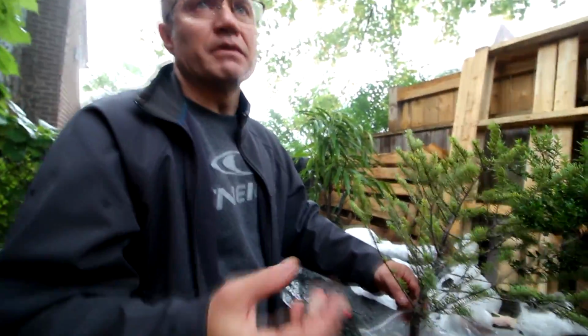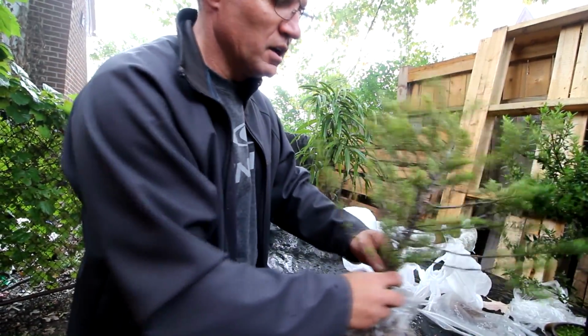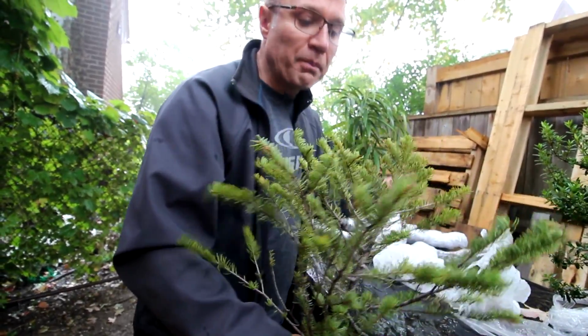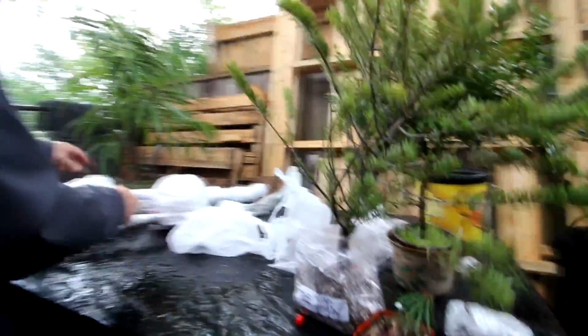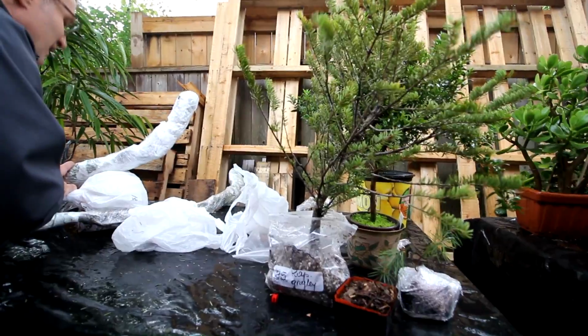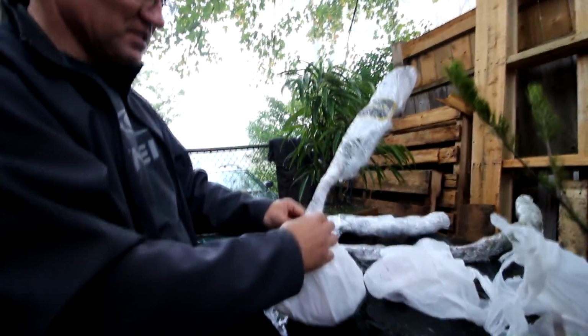Some organic matter. I've got some well-rotted pine needles, and just for good measure that's in there, right? Perfect. Well, let's just hope it's going to work for you. We'll plant them, put lots of soil around them, keep them protected in the winter, and that's all we can do. Just hope for the best.